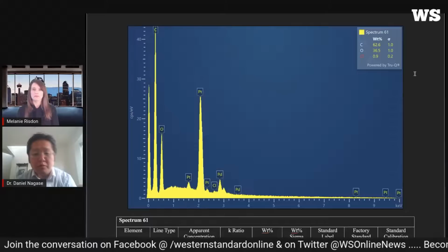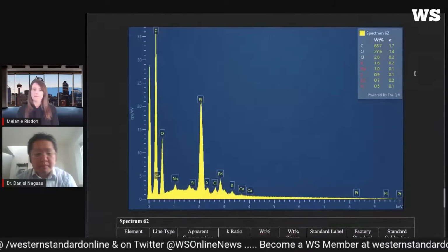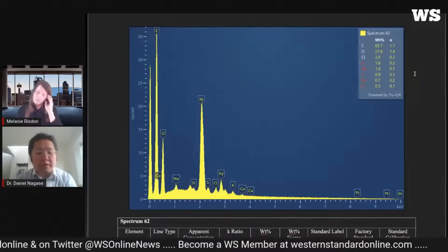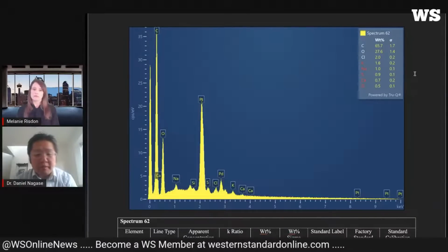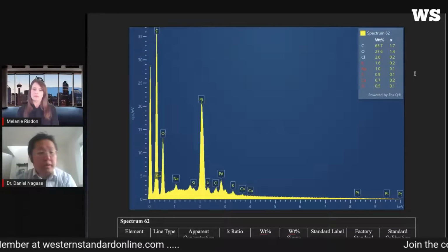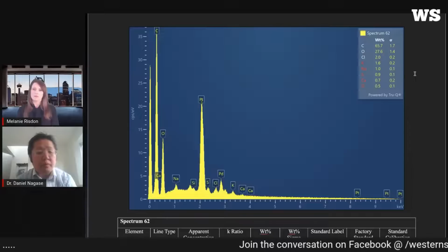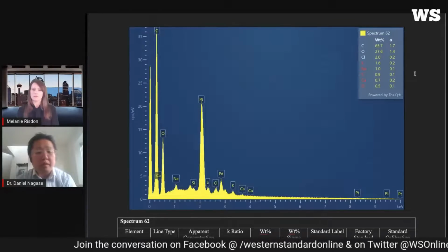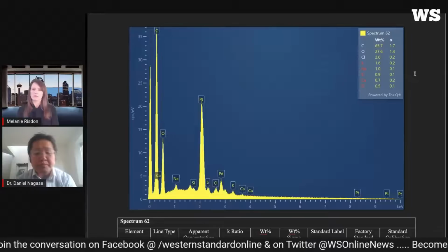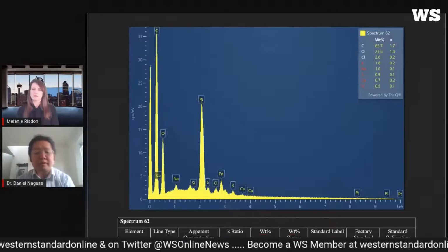And then spectrum 62. Same story again. Carbon, oxygen, some silicon, some sulfur, some potassium this time, a bit of calcium, but no nitrogen, no phosphorus. So nothing we saw on that photo was of biologic origin. It appears to be a primarily carbon-oxygen structure. So then let's move on to the next file so we can get a closer look at those things that look like little eggs or little round spheres.